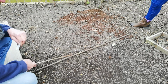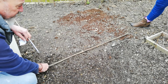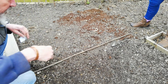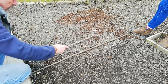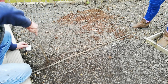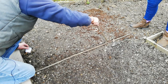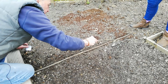Right guys, I've got my marker cane here, and I want to take these about 10 inches away from the last row of carrots. So the carrot row is approximately here. It's got a stick mark in the end, so I've set the cane up about 10 inches away, and all I'm going to do is use it as a guide and scratch a small drill across here, and it doesn't need to be very deep. You only need to cover it with a centimetre or so of soil, but that should be sufficient.